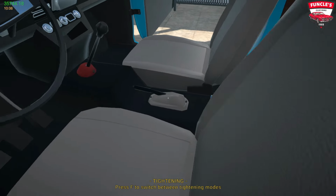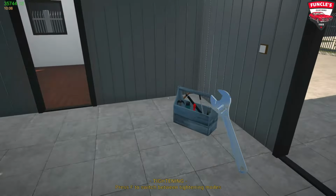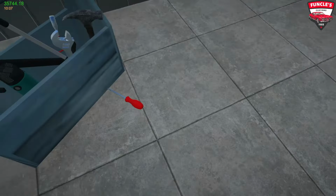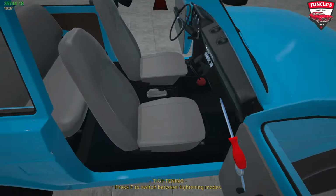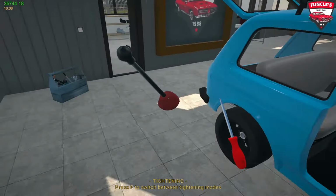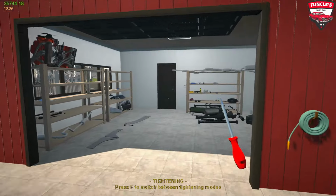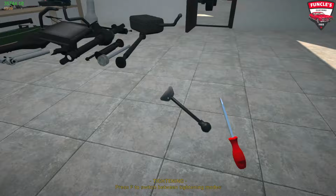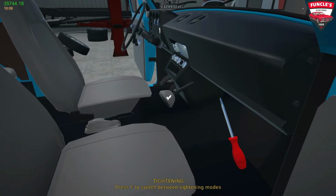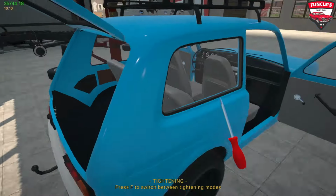Alright, and two bolts on this, and this one has got a screw actually, so we'll have to get our screwdriver. I think we are actually done with the wrench for this interior now. So let's just get this removed. Alright, and then we'll just pop it in our truck over here, like that, and let's grab this over here. There we go, that is our brand new gear stick installed.